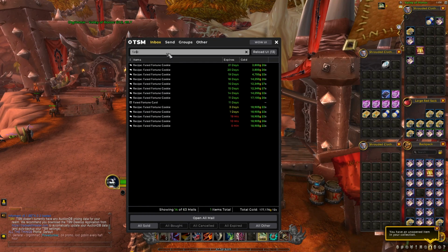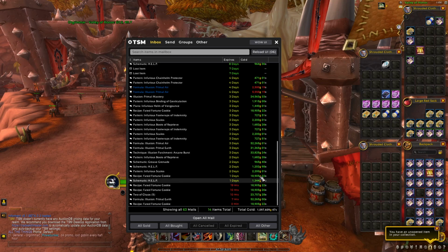Then on this overwhelm, I have another million gold worth in sales. So here again, I have a lot of the different recipes for the fated fortune cookie. As you can see, 177,000 gold in total. Then next to that, I have some of the formula illusions.